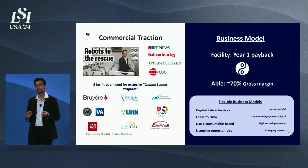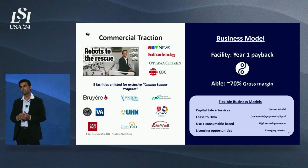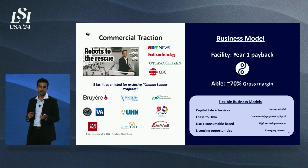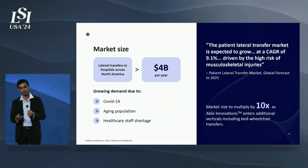As a result of that initial traction, we're now negotiating POs in 6 leading facilities, leading to roughly $1.5 million in revenues in the first quarter. Now, the business model is quite sustainable. We offer a 1-year payback for the facilities, and on our side, we stand to make 70% on gross margin. We also have flexible business models. As we invent new features and new add-ons, we get farther away from a capital purchase and more into a recurring revenue stream. I'm happy to talk more about those later.